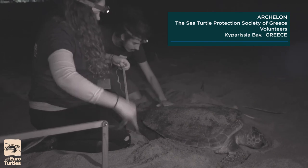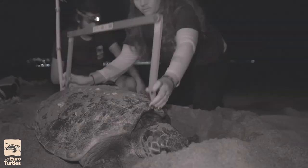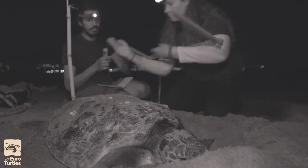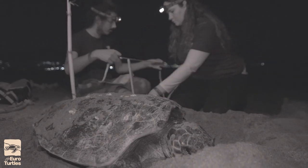Before returning to the sea, our volunteers measure and mark her using flipper tags so that each individual can be later identified when they return to the nest again.